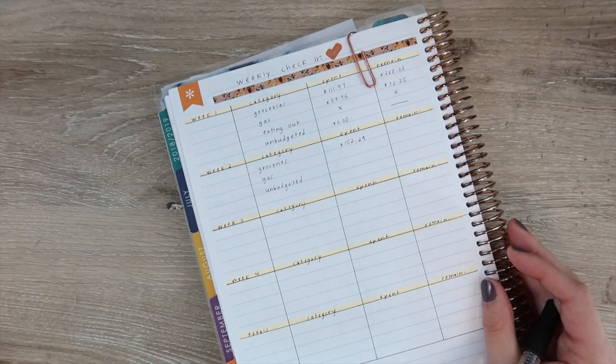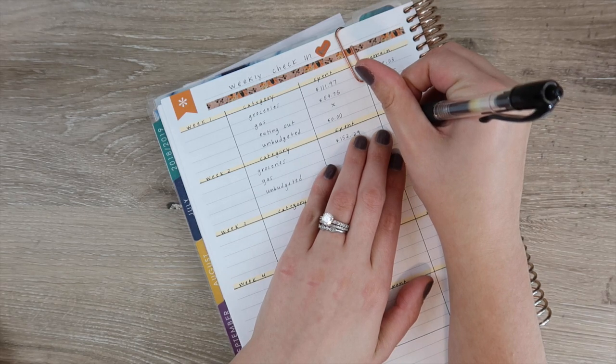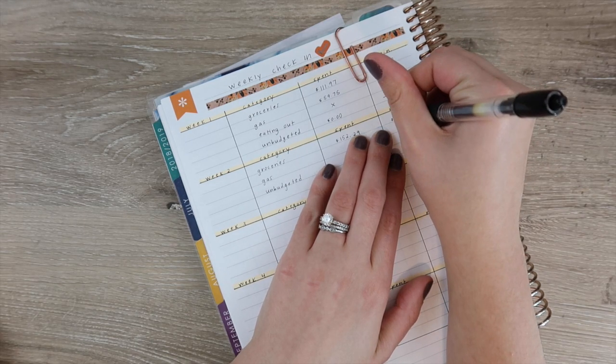We had a remaining of $288.03 last week. So that means that we have $135.74.